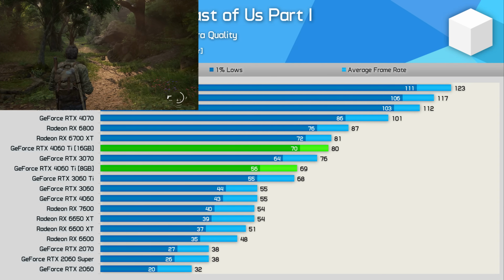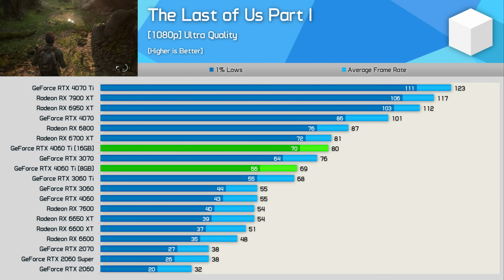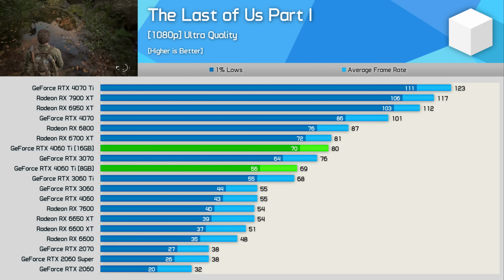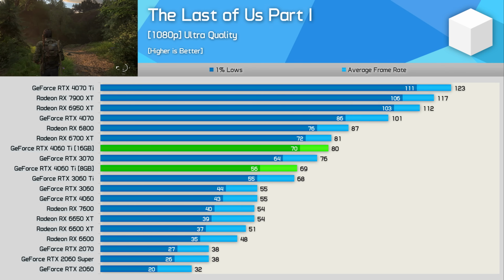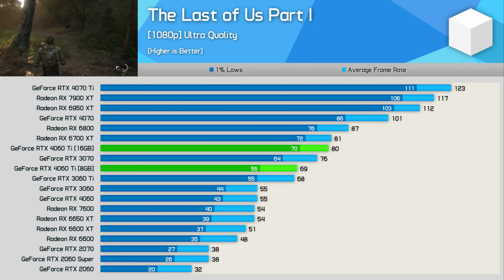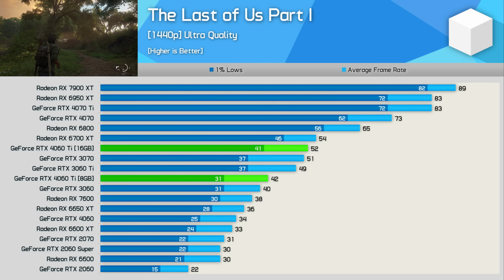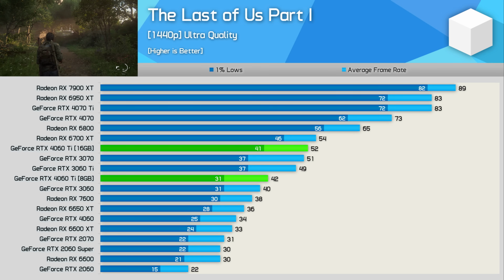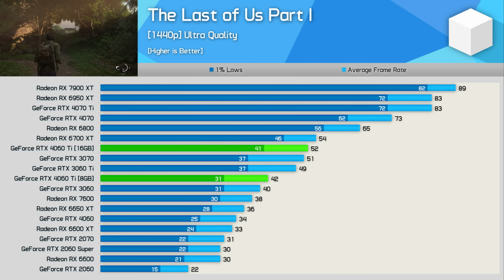Okay, so here's a look at The Last of Us Part 1 using the same quality settings we just looked at for the live gameplay footage. Using the ultra quality settings at 1080p, we found the 16GB model is 16% faster on average. So the 1% lows were boosted by as much as 25%. So a big performance jump here, resulting in 6700 XT-like performance. And it's a similar story at 1440p. Here, the 16GB model was 24% faster on average, with a 32% boost to 1% lows, allowing it to basically match the 6700 XT.